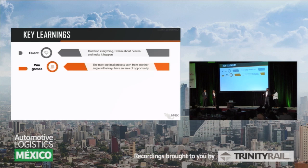I use a simple one: win games means being humble, break paradigms. You know, we are still kind of young, but incorporating technology in our process and facing older people in our company who have more experience than us was a real breaking point. Knowing another point of view from them was really good to complement with our exposure and their expertise.